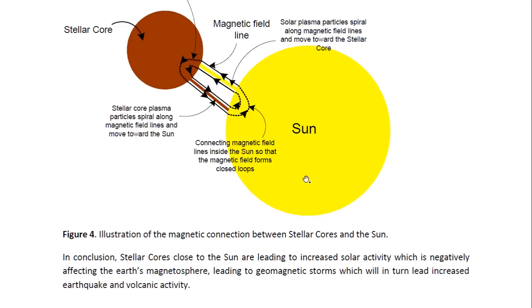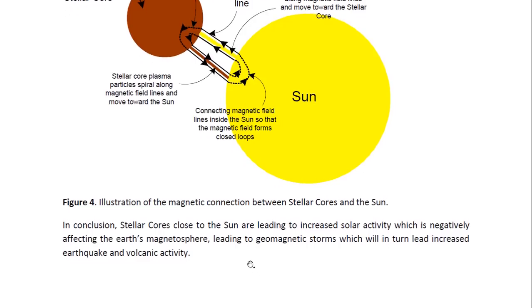The sun is also being weakened, and as it weakens, it has a lesser ability to hold on to its surface plasma. This would lead to increased solar activity, and leading to geomagnetic storms, which will in turn lead to increased earthquake and volcanic activity on Earth.